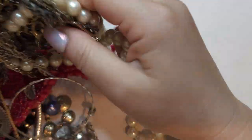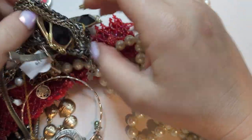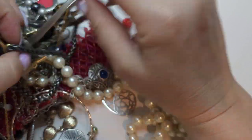I still cannot believe I got a diamond ring as the first thing out of this bag. Wow.